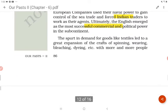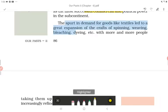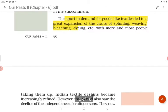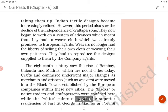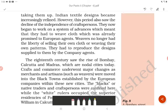The spurt in demand for goods like textiles led to a great expansion of the crafts of spinning, weaving, bleaching, dyeing, etc., with more and more people taking them up. Indian textile designs became increasingly refined. However, this period also saw the decline of the independence of craftspersons.